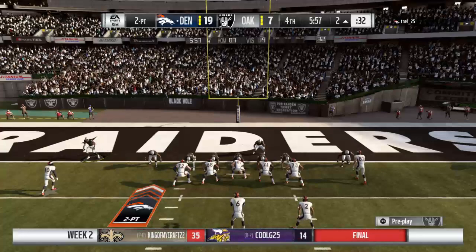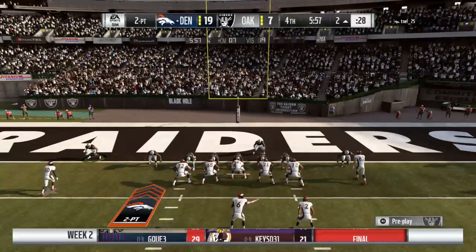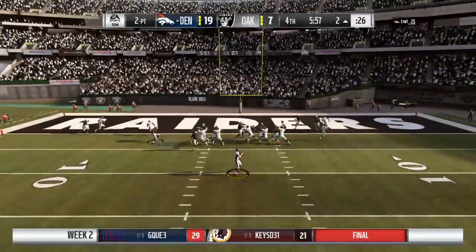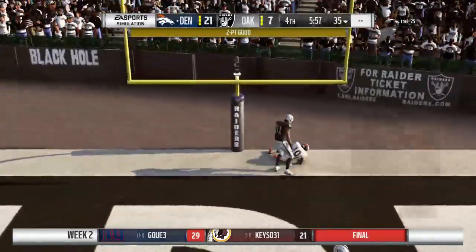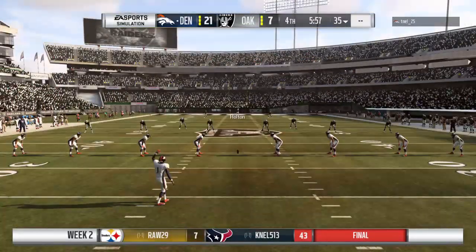Now let's go. Green, 39. From the gun, Kelly. And he's got it. So the 2-point conversion is good, and they add on to their 4th quarter lead.